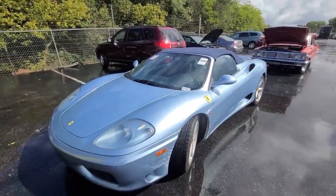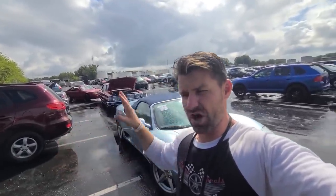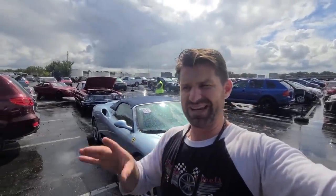Now this car is at a dealer auction. And that's what's amazing. I'm at a dealer auction, I spend a lot of money to have a dealer's license, have a dealership, and I should get discounts accordingly. I mean, this car should be less than what you or most of you in the public should pay for it. And today we're gonna find out.